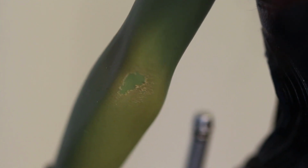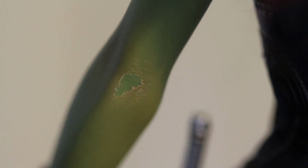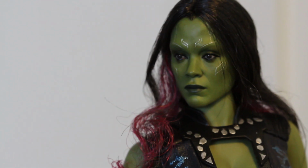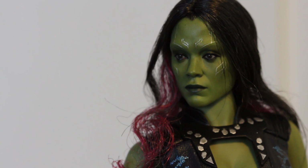From lightly posing her over the course of a fairly short photo shoot, she already was showing signs on both her elbows of peeling skin, and there's just no way to fix that. It's not like a floppy body or a peg that's too loose. It's a flaw in the design. And after being absolutely thrilled with Star-Lord just a couple months prior, Gamora arrived on my doorstep and just brought me crashing back to reality that Hot Toys isn't perfect and that they probably will still release stinkers from time to time.